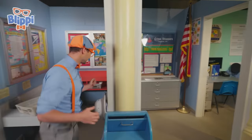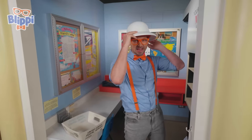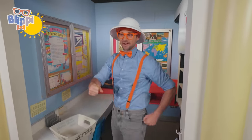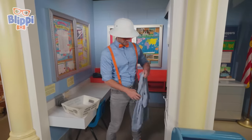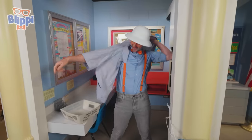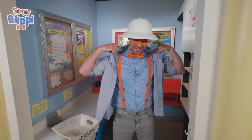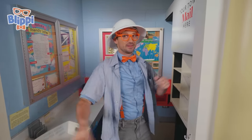All right, first things first, we have to dress like one. Check out my hat. Yeah, it keeps the sun out of my face while walking around town picking up the mail. Oh, and then I'll wear this shirt. Yeah, now I'm looking like a post office worker, right? Yeah, the best post office worker in the world is me, and my name's Sean.